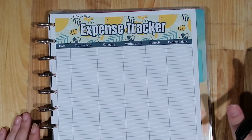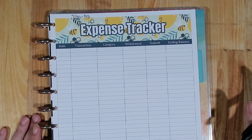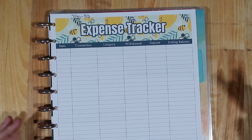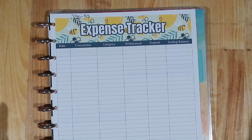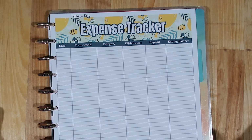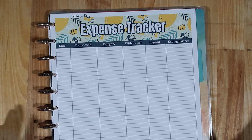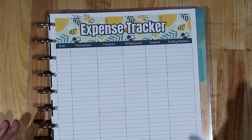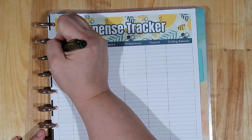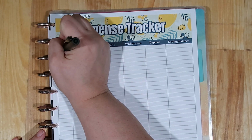Okay, so we're gonna start out with the 31st, because we actually had a no spend on the 30th. There was no money that came or went on the 30th. It was a busy day for us. We just didn't get around to spending anything, which is not too shabby. Oh, actually, I guess there is technically a transaction on the 30th.